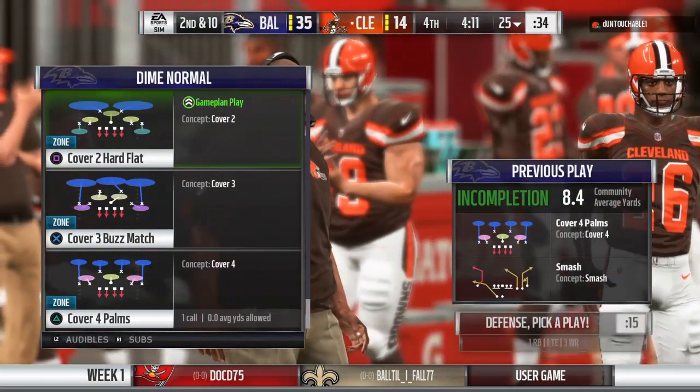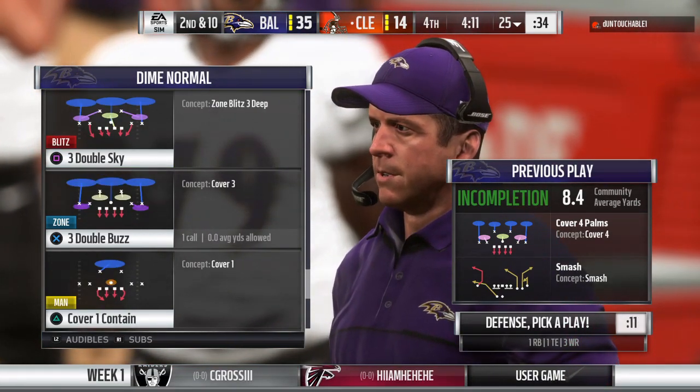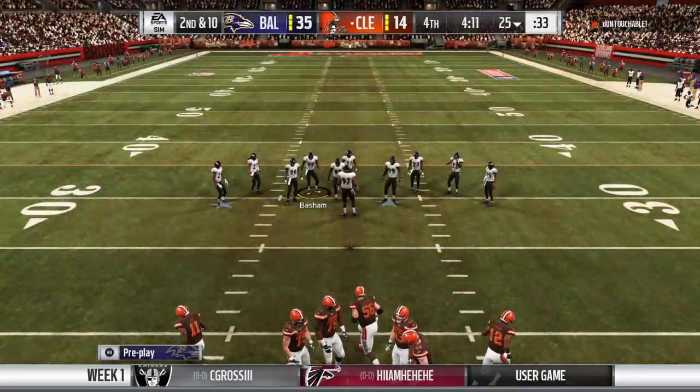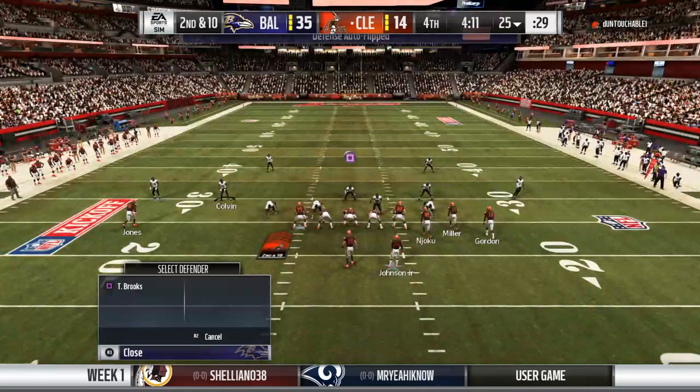They went with a dime look on defense. 2 extra defensive backs on the field and covered up essentially every blade of grass. That allowed them to disrupt the play. Line of scrimmage, again the 25, 2nd and 10.